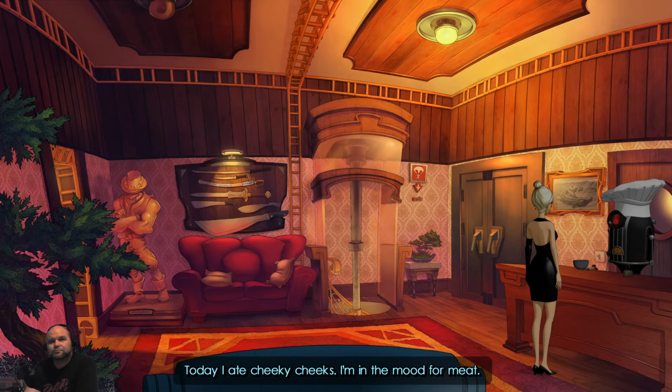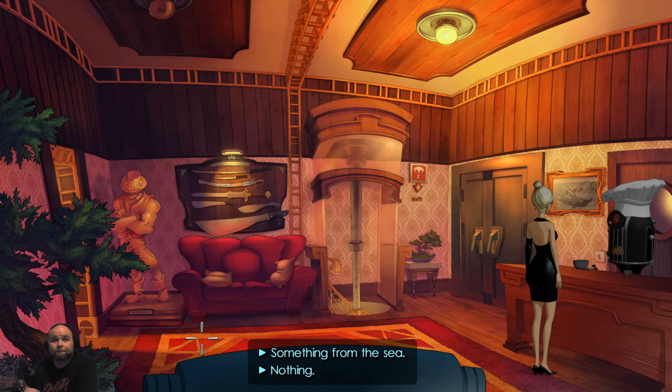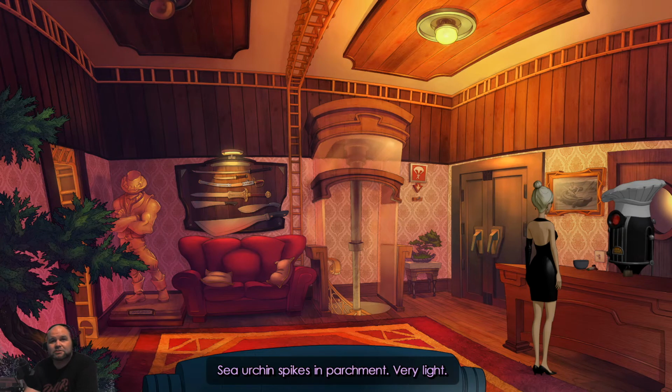Today, I ate cheeky cheeks. I'm in the mood for meat. Medallion of Kobe beef with a dehydrated sake reduction with teriyaki sauce and Himalayan salt. A treat. That is nice. Something from the sea. Sea urchin spikes in parchment. Very light. Nothing. Oh, how nice.